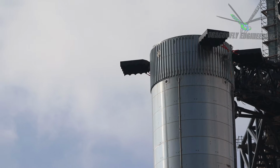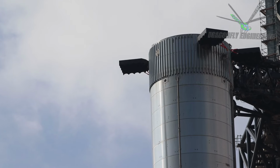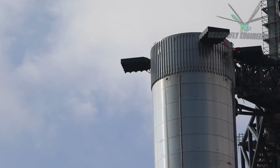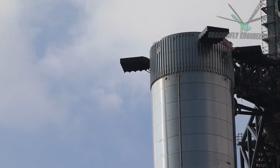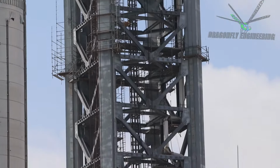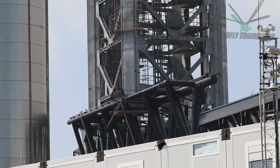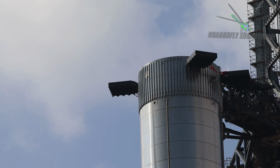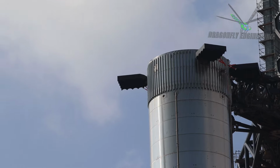And they actually rotate and act basically like regular wingtips at the top of the booster. But they're rigid enough, they're probably the most rigid thing in the booster other than the engine mounts themselves, that these chopstick grabbers can actually grab onto those rigid wings at the top and hold on to the booster.